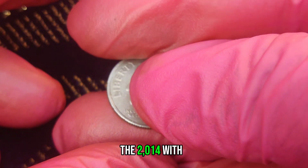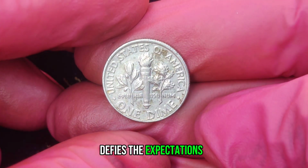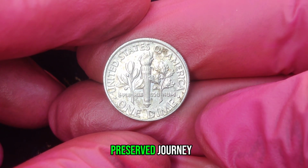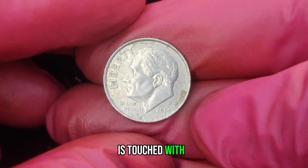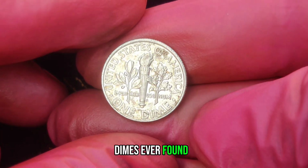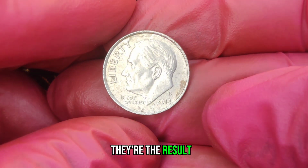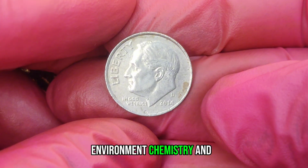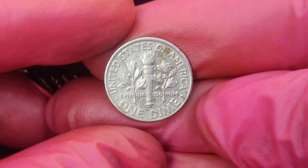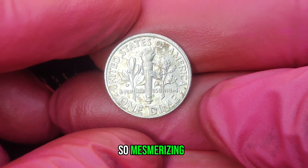The 2014 D dime you're about to discover is one of those miracles, a coin that defies the expectations of modern minting. It carries a powerful silver tone that reveals a well-preserved journey, and the surface is touched with natural green specks, making it one of the most visually unique modern dimes ever found. These green specks aren't dirt. They aren't damage. They're the result of time, environment, chemistry, and destiny, creating a one-of-a-kind patina that no machine could ever design. This coin shouldn't exist in this condition, but it does. And that's what makes its story so mesmerizing.